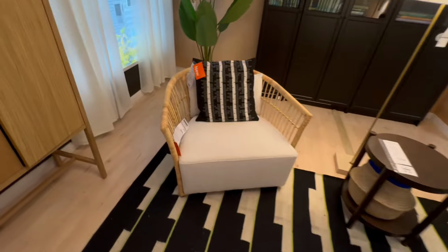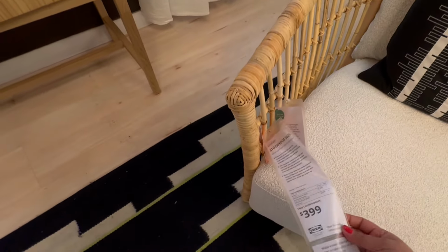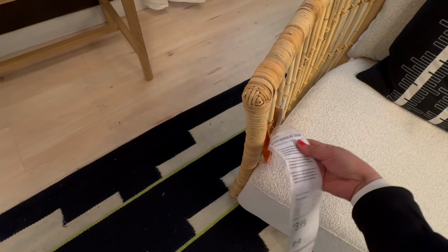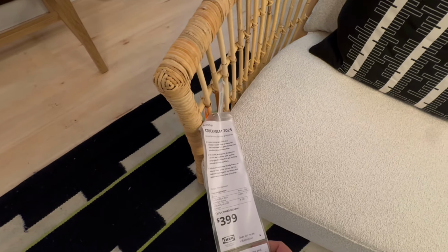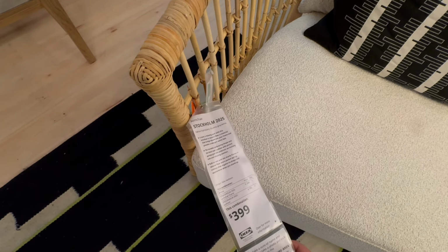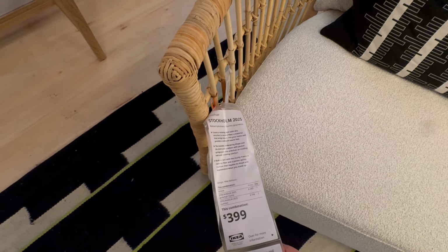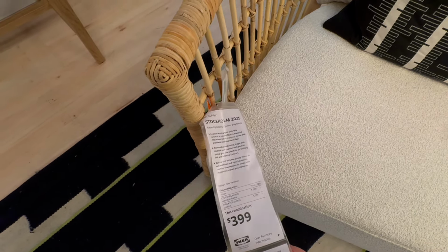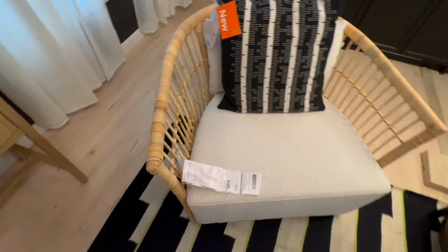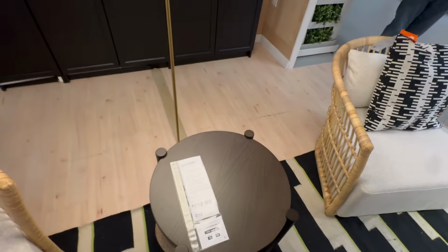These are also nice. Boucle, also one of their new items here at IKEA. Armchair Stockholm 2025. Again, it's a rattan upholstery in Jumo gray white. $399. Not bad. This is $119.99.